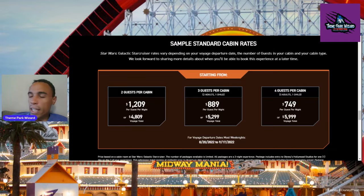So we're gonna go over the itinerary and the pricing for the Star Wars Galactic Star Cruiser at Disney World, opening in spring 2022. All right, so here are your options.